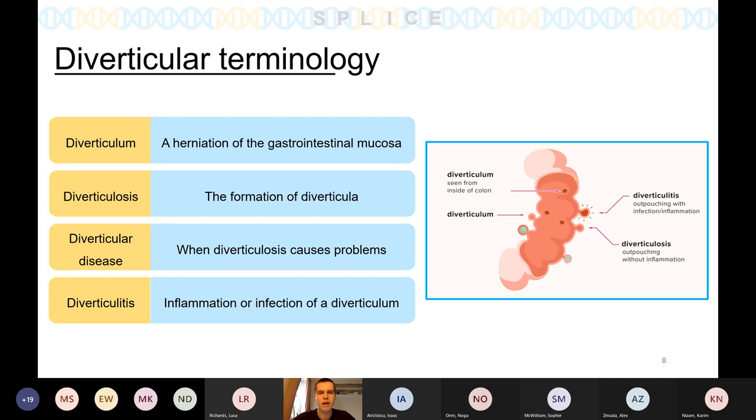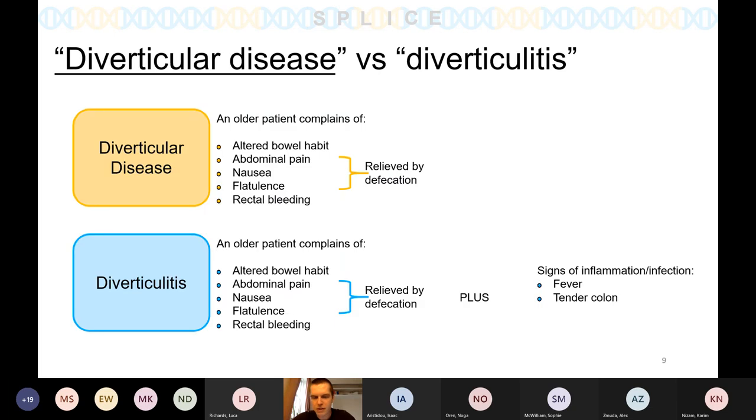Nausea and flatulence are fairly non-specific symptoms. And rectal bleeding, obviously, and relieved by defecation. That's because the outpouchings in the wall of the bowel are worsened by things being in there. So feces can stretch it, can cause pushing forces on the walls. So basically, if you empty your rectum, if you go to the toilet, you can relieve the pain.